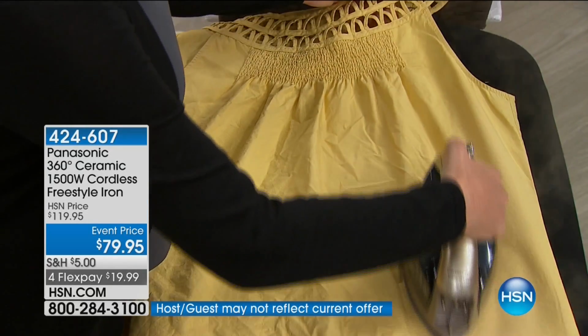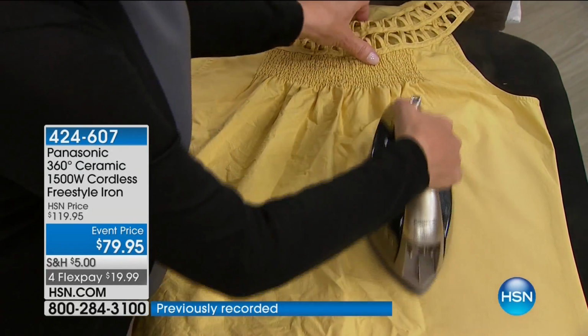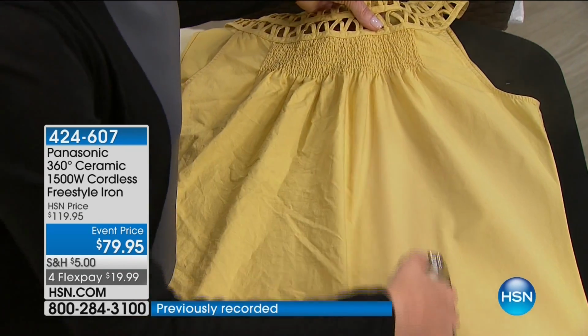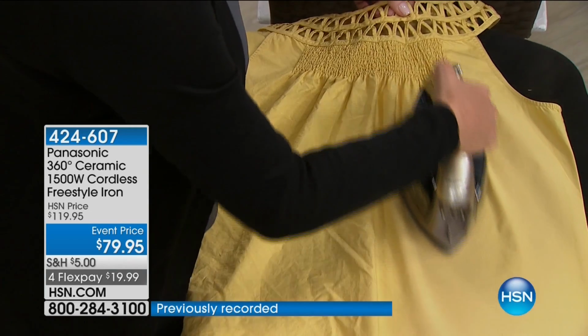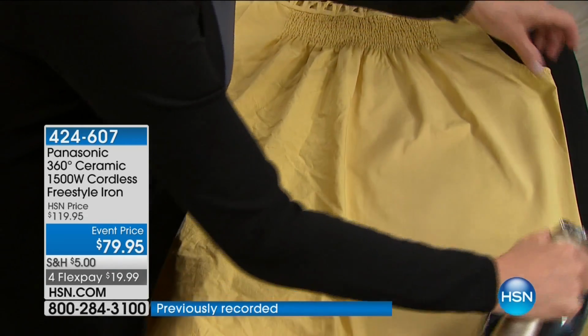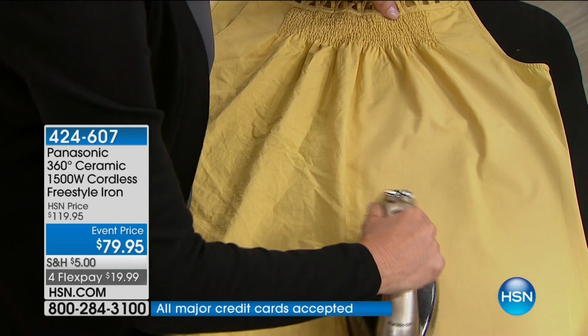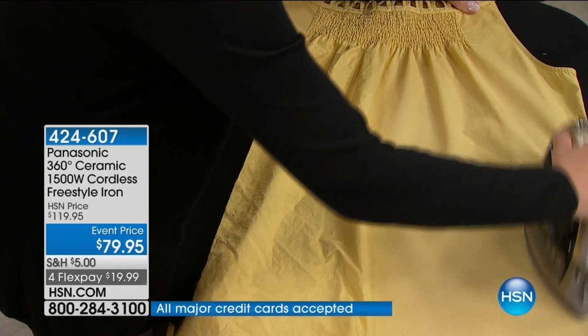Mm-hmm. And this is a 360. And maybe you're thinking, well, what does 360 mean? It means the front of this iron is pointed and the back. Traditionally, an iron is pointed in only one direction. This is pointed in both, so it's time saving. You don't have to turn your iron to know what direction to go like you do on a traditional iron. Every direction is the right direction.